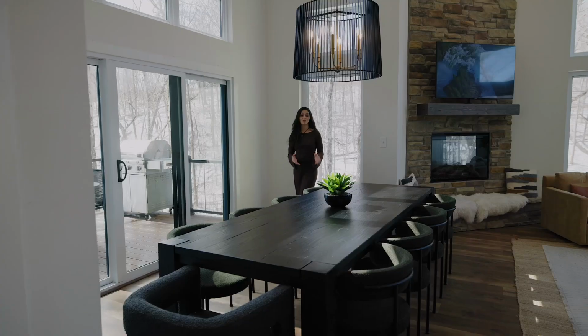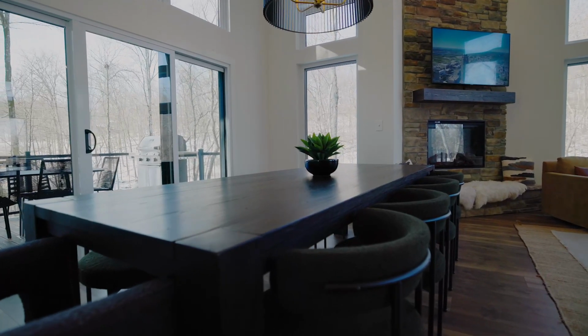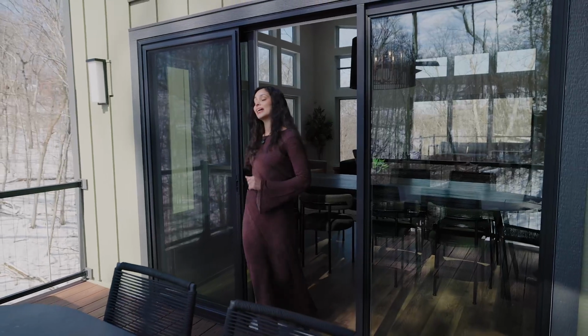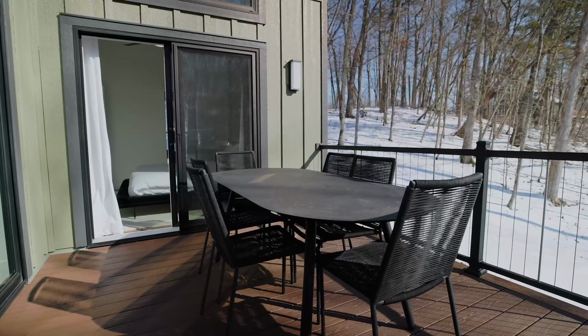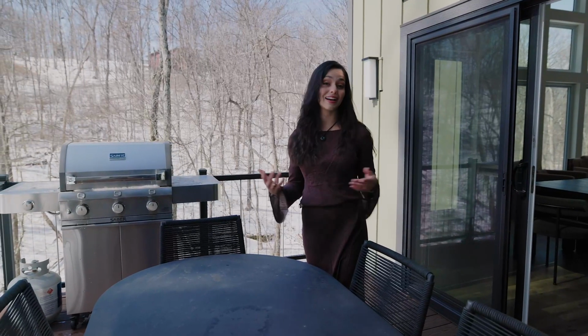Now, either way, you can enjoy those meals here at the spacious kitchen island with seating for 4, over here at this dining room table with seating for 10 people, or step on out onto the balcony where you will find a grill and an additional dining table with seating for 6, which is a great option if you're here with larger parties or you're just looking to dine al fresco.